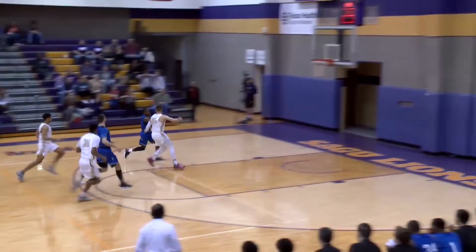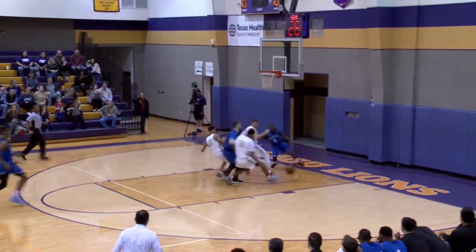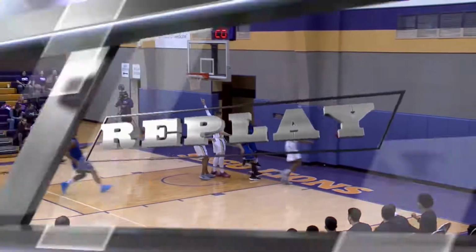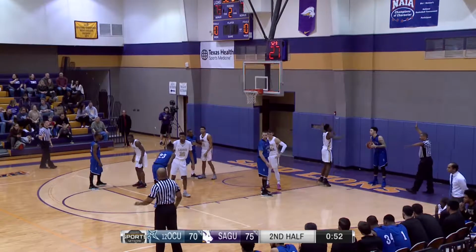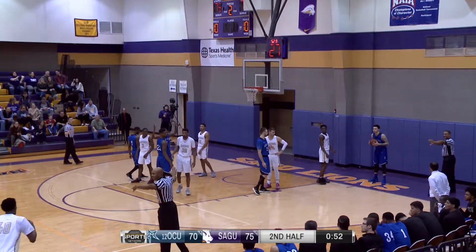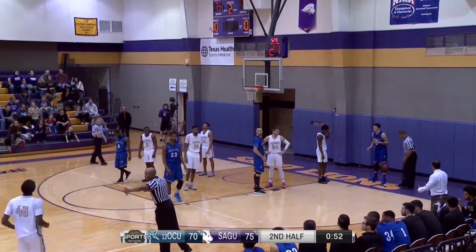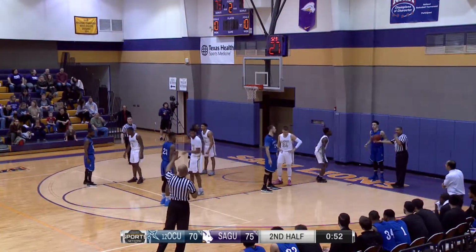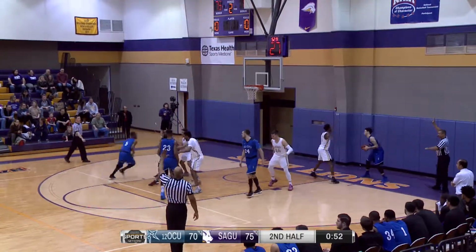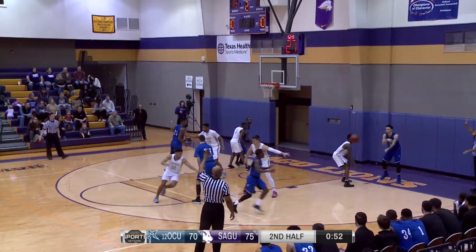Yeah, there's no reason that ball should be below the key. There's token pressure, and why put the ball down into the pressure? Make the pressure come to you. Stay outside of the key, way outside of the perimeter shooting area, and force the defense to spread out.